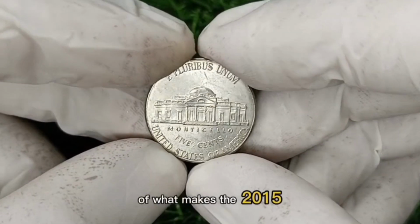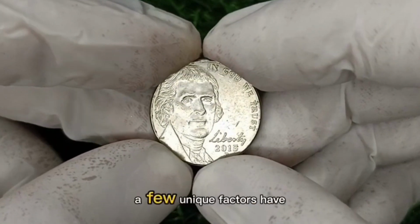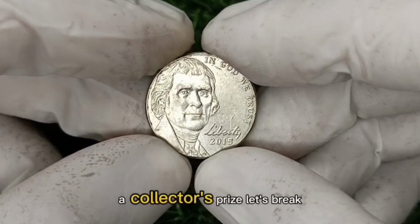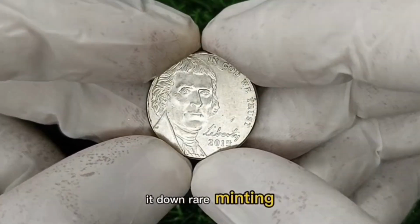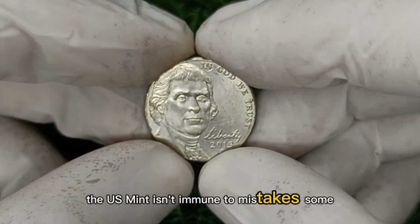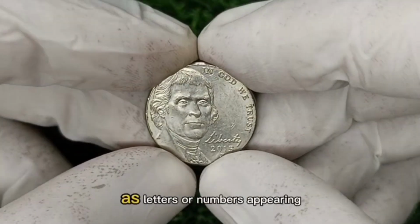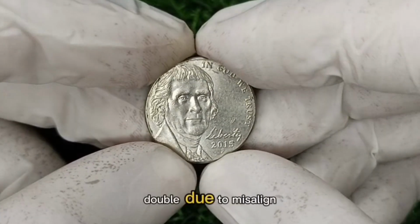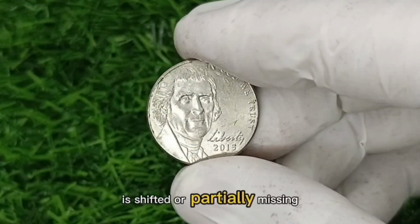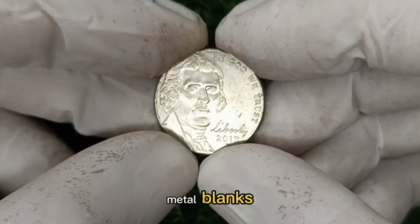What makes the 2015 nickel a standout? While millions of these coins were produced, a few unique factors have turned this everyday coin into a collector's prize. Let's break it down. Rare minting errors. Even with advanced technology, the U.S. Mint isn't immune to mistakes. Some 2015 nickels feature rare errors such as letters or numbers appearing double due to misaligned strikes, coins where the design is shifted or partially missing, and nickels accidentally struck on thinner or thicker metal blanks.